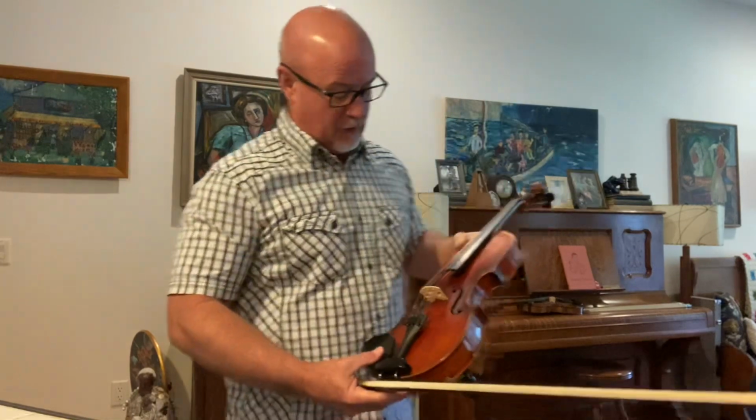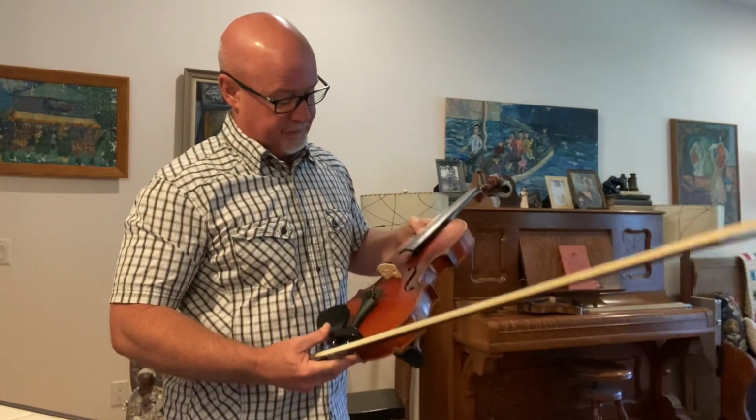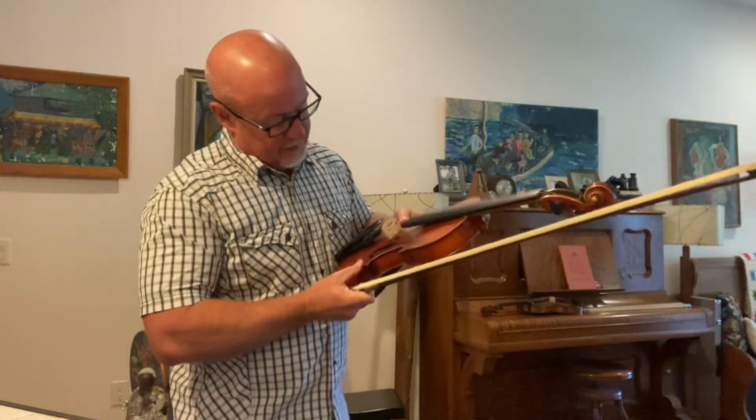If you want to have the best sounding fiddle at the jam session, this is it. Again, it's an old German fiddle from around 1920. It's a Stradivari pattern. It has a new bass bar. It did have a label in it on one side, which was odd. It was kind of on the opposite side.